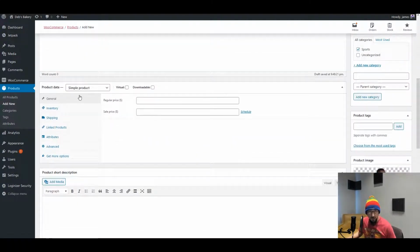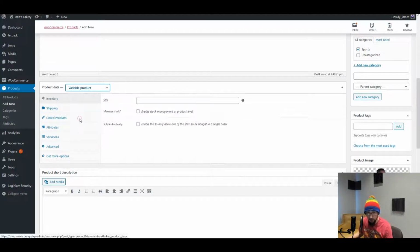Next thing we want to do is come to this tab where it says product data. Now this is not going to be a simple product. Some of them are. If we go back to our bakery example and you have a cake, birthday cake, that would be probably a simple product. But this is not going to be a simple product. What we want to do is choose variable product, because we have different variations. We have different sizes, different colors, different fits.